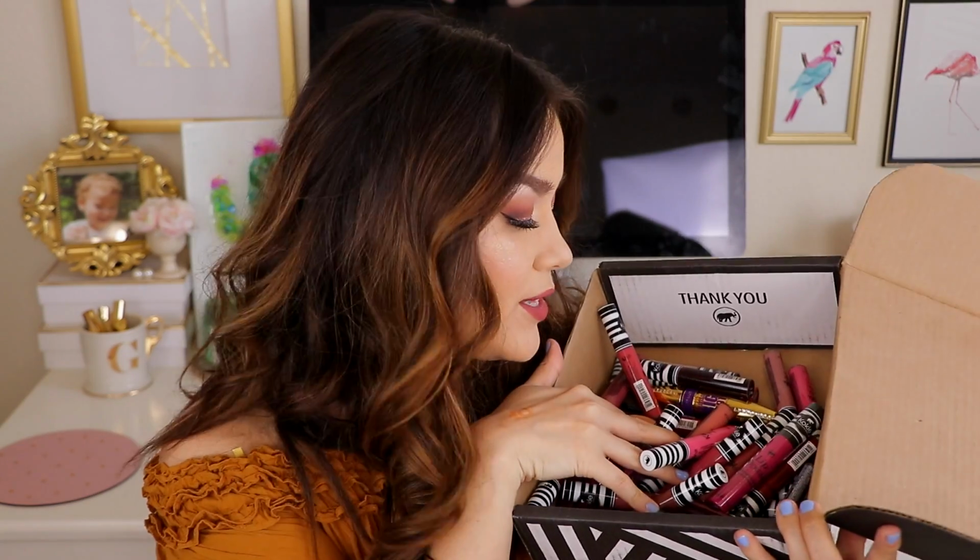I don't even know if these are all the colors, but these are so, so good if you like a nice matte lip. So right now I am wearing, I think it's, no, where'd you go? Did I put it away? Not Mad About Mauve. In fact, I'm almost positive.